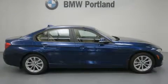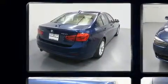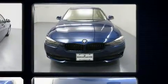Familiarize yourself with the 2017 BMW 320i. This four-door, five-passenger sedan still has fewer than 5,000 miles. Smooth gear shifts are achieved thanks to the efficient four-cylinder engine.